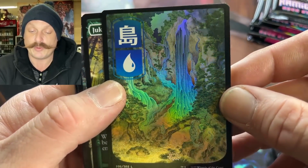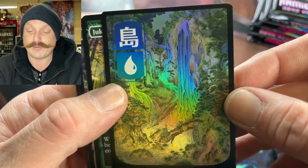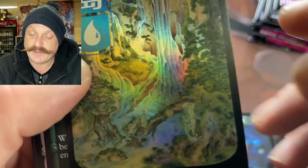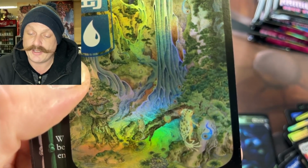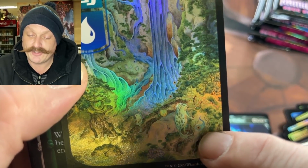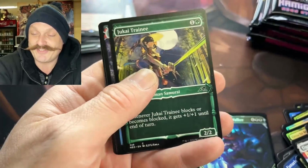Island? Oh. Look at the waterfalls. You love those islands. Dude. Look, there's little animals down there. Look at that thing. You see it? Little lizard guy? That's beautiful. Yeah. Wow. Is that a floating eyeball down there? Maybe. You want to spend 5 minutes looking at this?